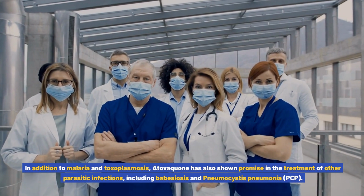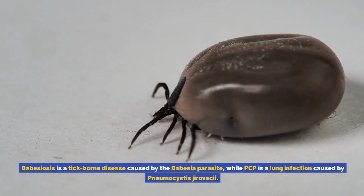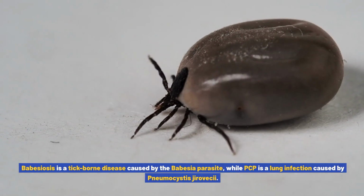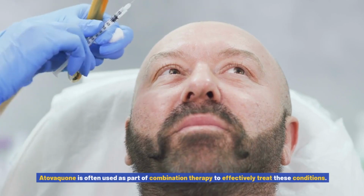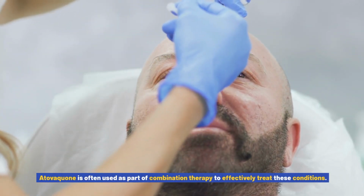In addition to malaria and toxoplasmosis, Atovaquone has also shown promise in the treatment of other parasitic infections, including babesiosis and Pneumocystis pneumonia, PCP. Babesiosis is a tick-borne disease caused by the Babesia parasite, while PCP is a lung infection caused by Pneumocystis jirovecii. Atovaquone is often used as part of combination therapy to effectively treat these conditions.